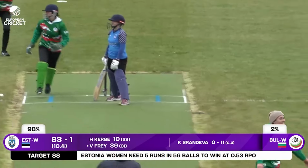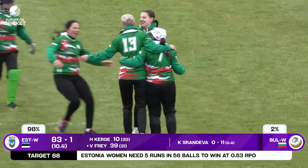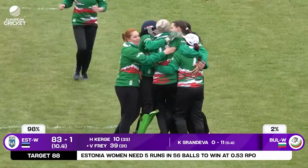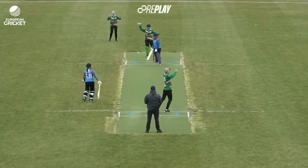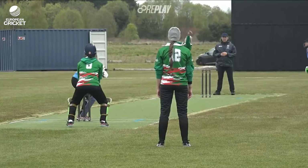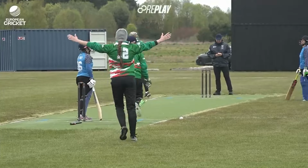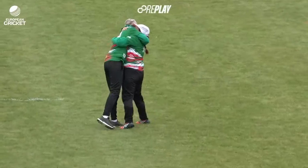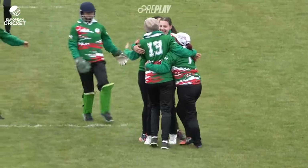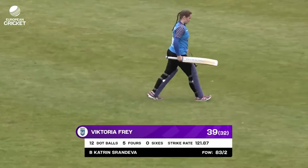Well, that's going to be out, and it's going to be the end of Victoria Frey. And dare I say it, it's a good straight delivery, which is what they haven't done too much of. They haven't pushed the ball up in the right areas. They may be going down in the match, Marco, but they're still going to celebrate every little victory, and that is a big victory. They get the wicket of Victoria Frey, and it's Bulgaria's turn to come together and celebrate.